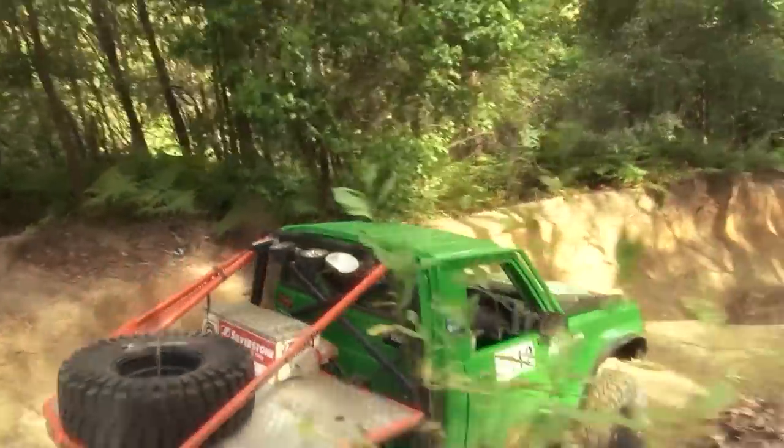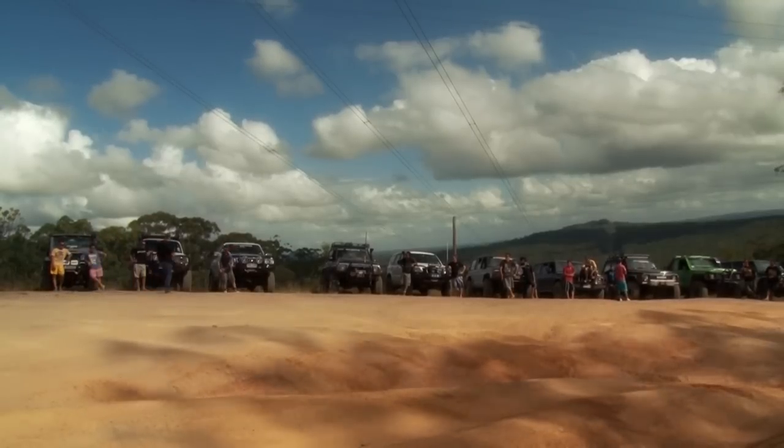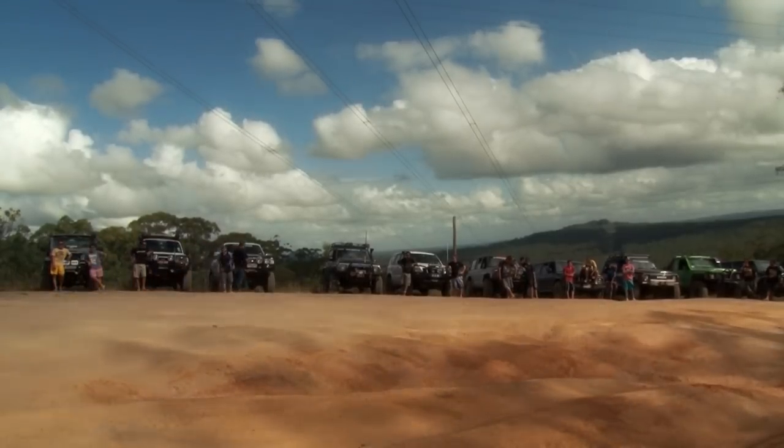It's been awesome. No damage done to any of the vehicles. Thanks to all the guys who came out and spent the time today four-wheel driving with us. Really appreciate it.